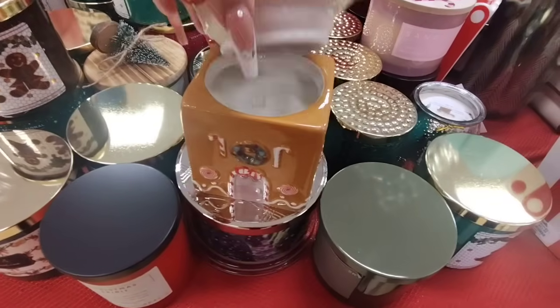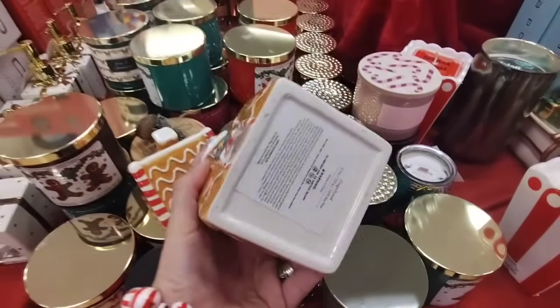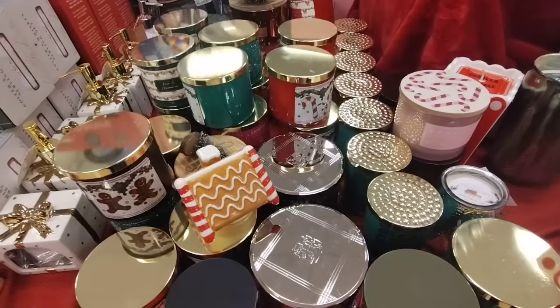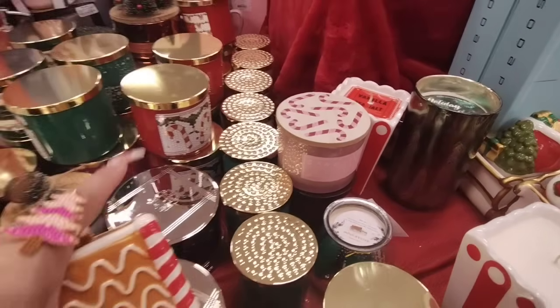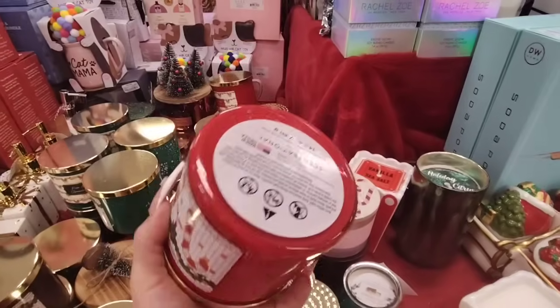Look how adorable this candle is, you guys. $9.99. Oh, it smells like gingerbread. It smells like peanut butter. Alright, maybe this is candy. Oh, that's vanilla. Okay, we're on the hunt for a candy cane smelling candle.